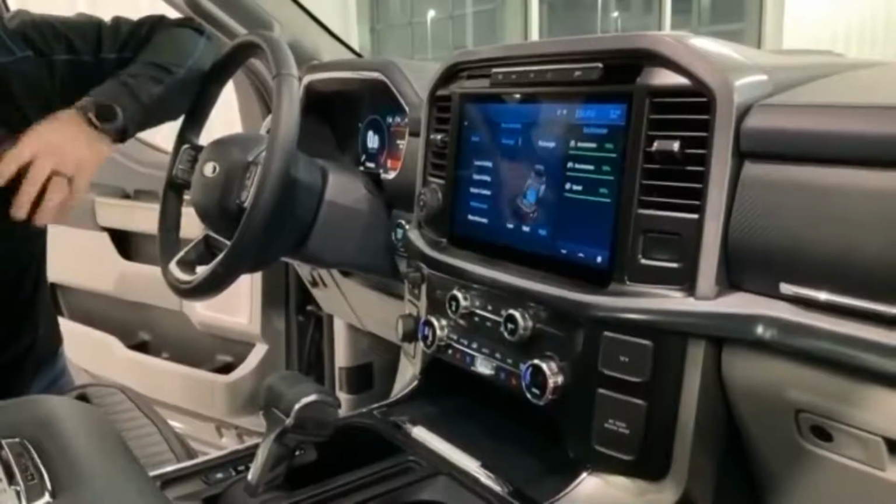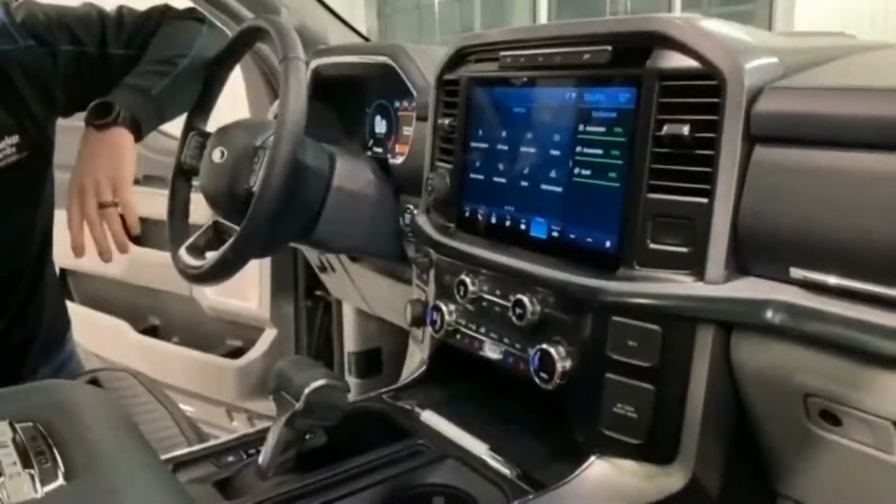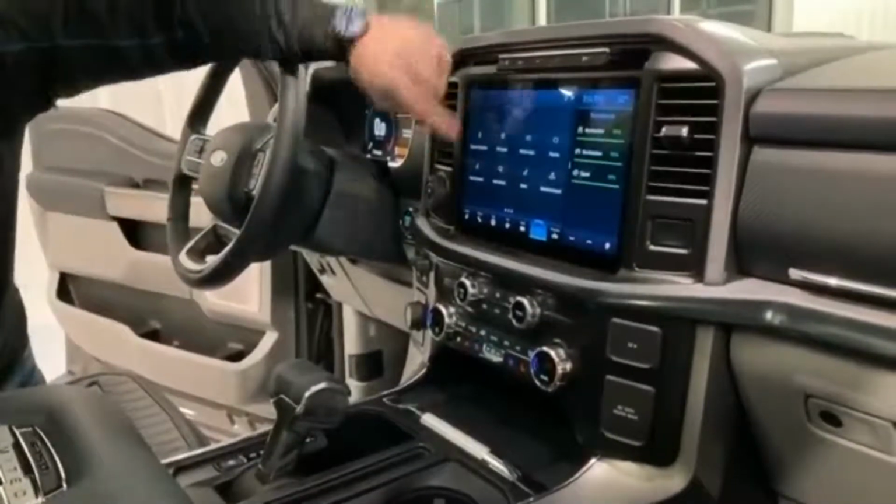For me personally, this will add about 20 minutes of drive time, so I don't have to stop and stretch and take a break. It actually helps with fatigue. So pretty cool little feature there.